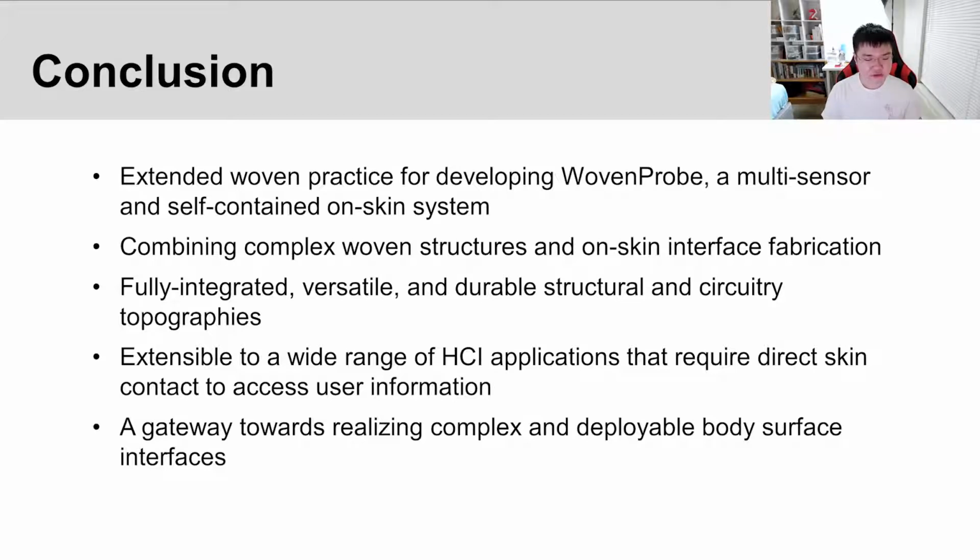While we demonstrate our approach in the challenging case of hand tracking systems, we believe it is equally extensible to a wide range of HCI applications that require direct skin contact to access user information. We believe this approach serves as a gateway towards realizing complex and deployable body surface interfaces.